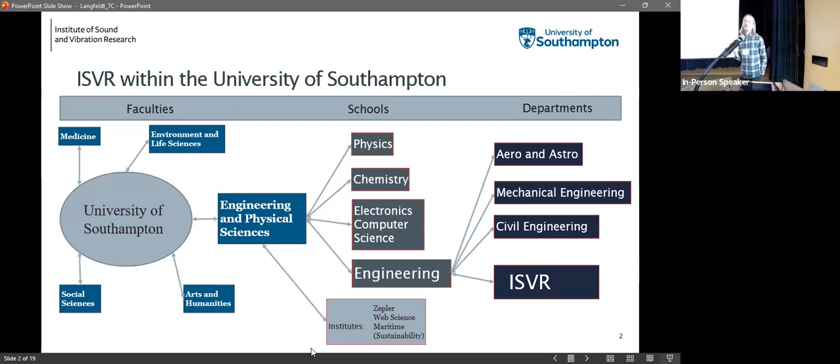Starting with the ISVR. The ISVR is part of the University of Southampton in the UK. Like every university, we're structured in different faculties, departments and schools. We have five faculties at the University of Southampton, and we are part of the Faculty of Engineering and Physical Sciences. This faculty is divided into certain schools: the School of Physics, School of Chemistry, School of Electronics and Computer Science, and School of Engineering. The ISVR is part of the School of Engineering, which is divided into four departments: Aero and Astro, Mechanical Engineering, Civil Engineering, and then ISVR.